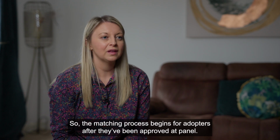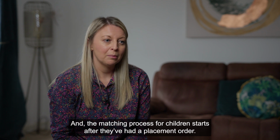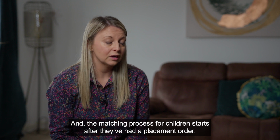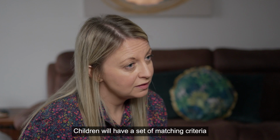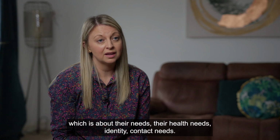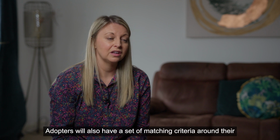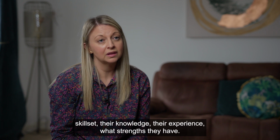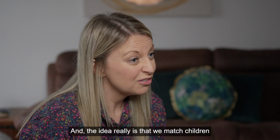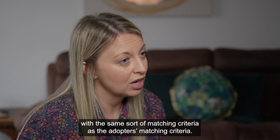So the matching process begins for adopters after they've been approved at panel, and the matching process for children starts after they've had a placement order. Children will have a set of matching criteria, which is about their needs, their health needs, identity, and contact needs. Adopters will also have a set of matching criteria around their skill set, their knowledge, their experience, and what strengths they have. And the idea really is that we match children with adopters using the same sort of matching criteria.